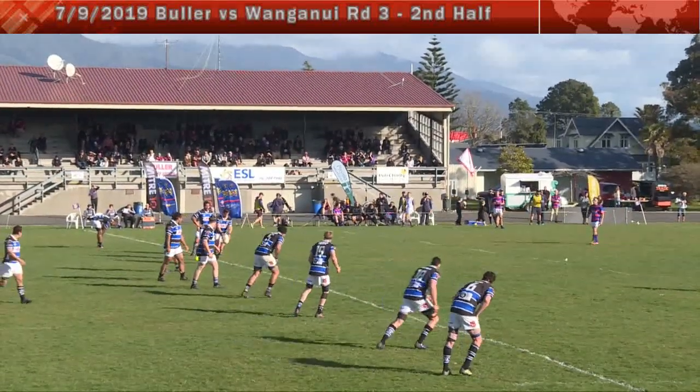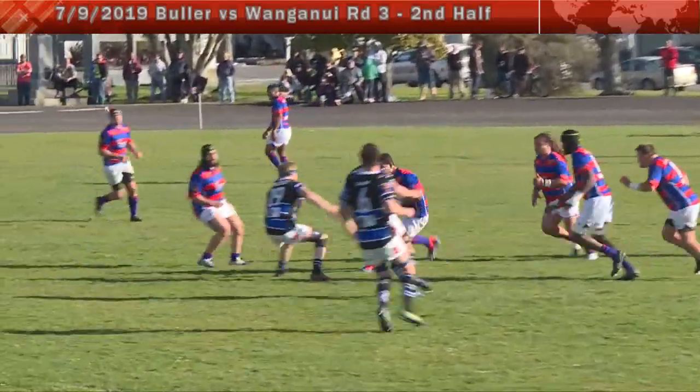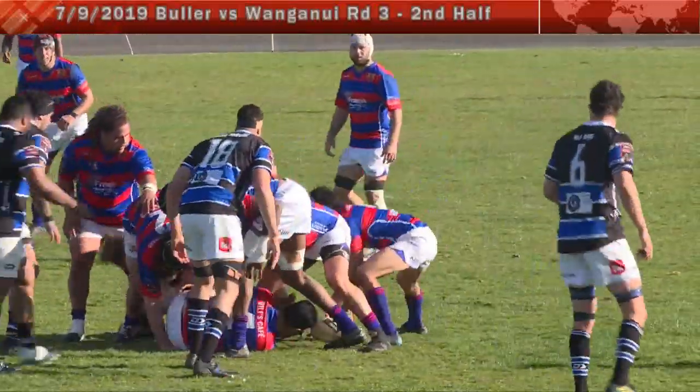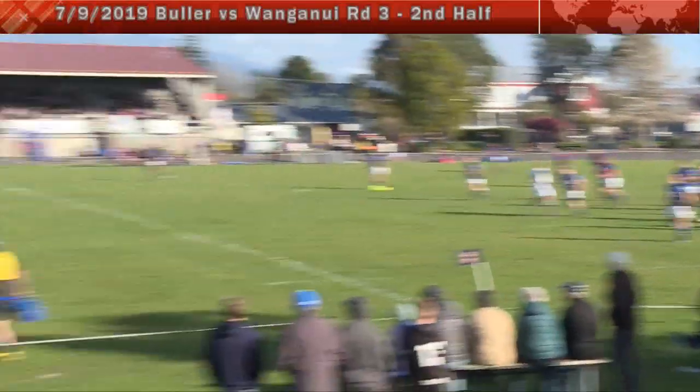And James Lash has sparked them. Here goes, kicking off towards, taken again by Leper. And again he runs straight into the new man on the field, Chris Brewer, just outside the Buller 10-metre mark. Back to Lash, Lash puts a kick down deep.